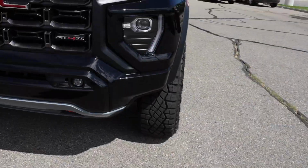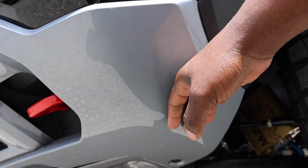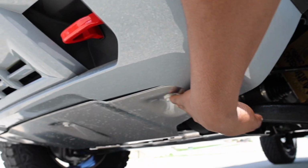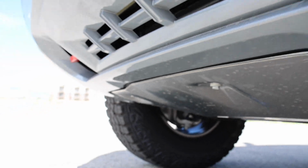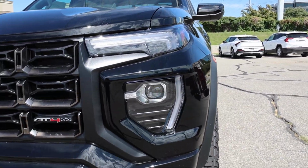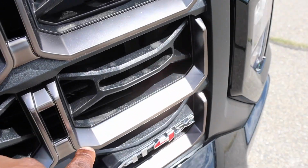And I'm actually kind of shocked. All this is actually plastic. On the ZR2, this was like an aluminum skid plate. And it's kind of like this right here. And I'm actually shocked that they did not do the same thing. LED fog lights, headlights, and turn signals. The ZR2 had incandescent bulbs for the turn signals. You have this bronze color, that's like a signature color for AT4.